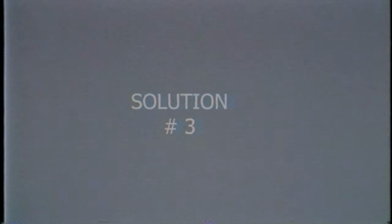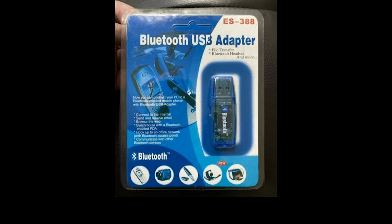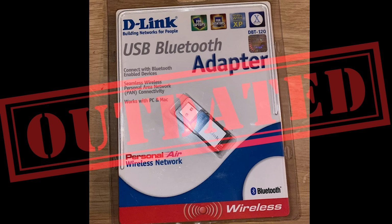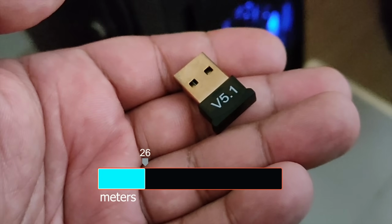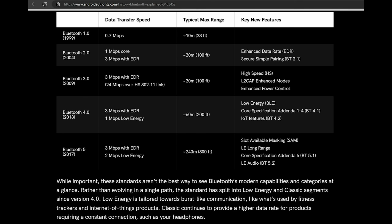Solution number 3. If you are using a Bluetooth USB adapter to connect Bluetooth devices to your PC, make sure it's not a fake, as shown in the picture. Or you could be using an outdated adapter that was not built for your PC or laptop, or not compatible with your operating system, or it could even be an obsolete version of Bluetooth. To get the maximum range of your Bluetooth speaker or keyboard and mouse, make sure to use the latest version of adapter, which is 5.0 or above. Here is the chart for your reference.